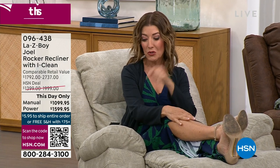If you've shopped around, this is a $2,700 chair, and it takes 16 weeks to get it custom made and delivered. These are in stock. They're ready to go. Shipping and handling included, white glove delivery service. And don't forget about our financing on both the FlexPay and our HSN credit card.